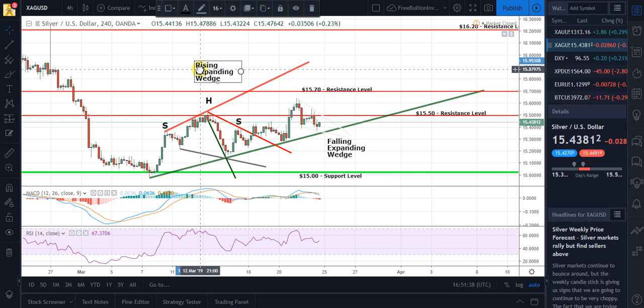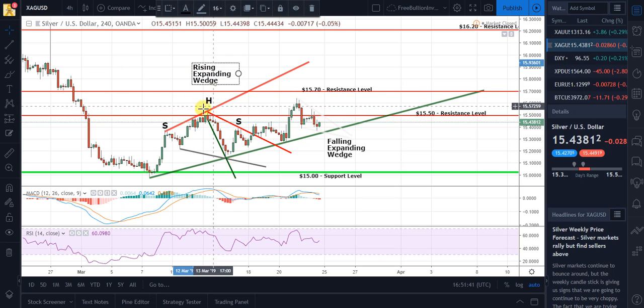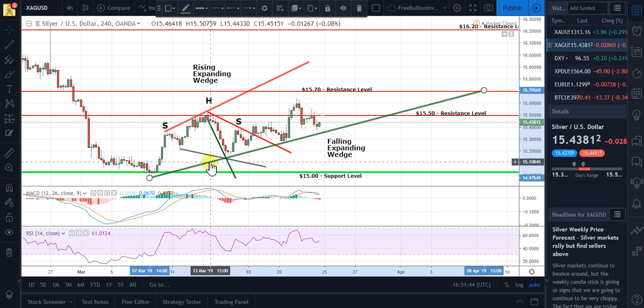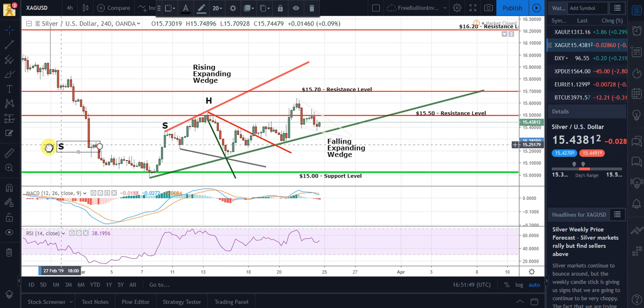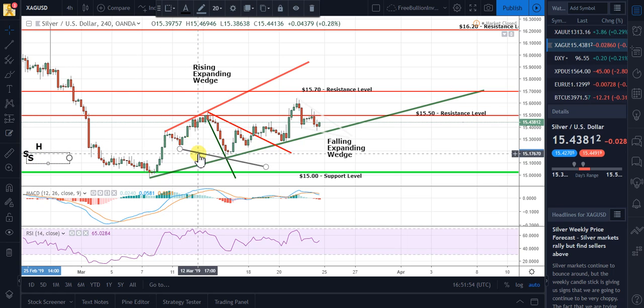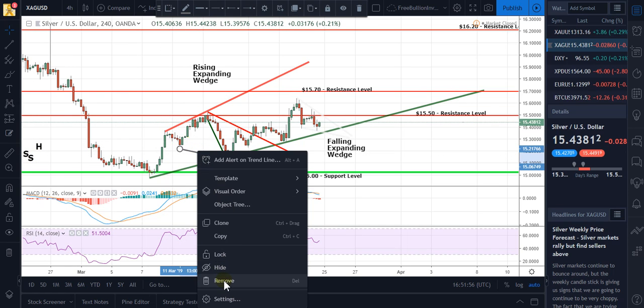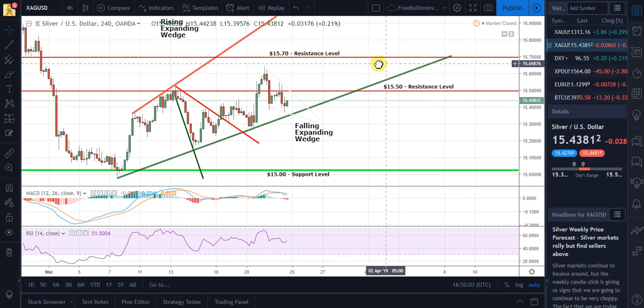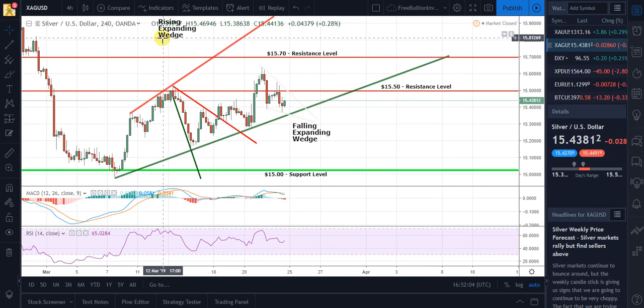Also, I showed you this rising expanding wedge right here. Here's the upper trend line and clearly the lower trend line of the rising expanding wedge. It's still very much intact and very much relevant. That is also a negative pattern, but the head and shoulders pattern can be removed. It was a negative pattern, but it was denied as the price of silver moved higher last week.